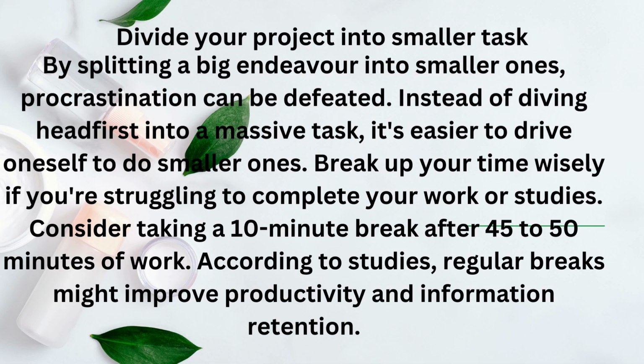By splitting a big endeavor into smaller ones, procrastination can be defeated. Instead of diving headfirst into a massive task, it's easier to drive oneself to do smaller ones.